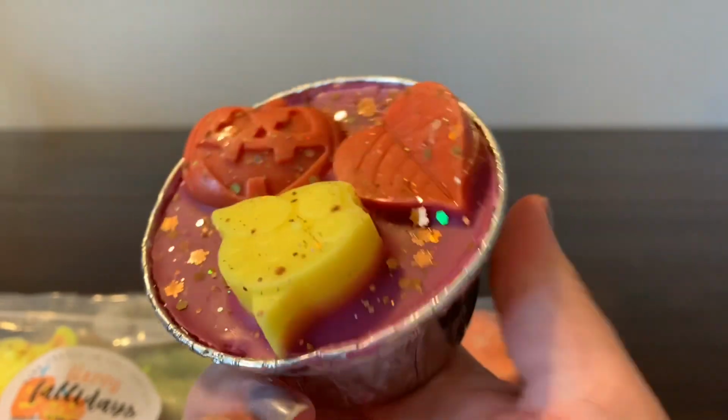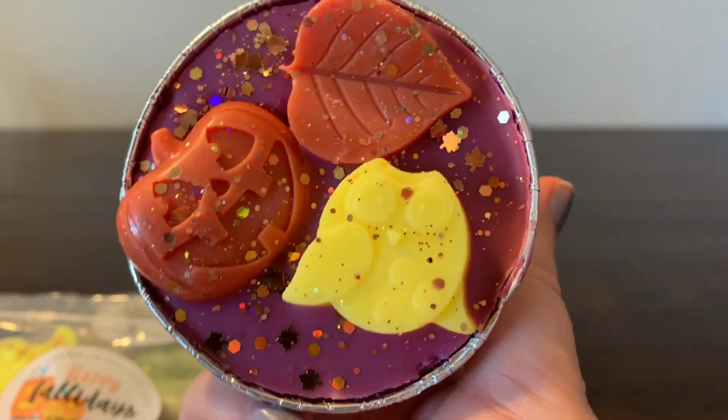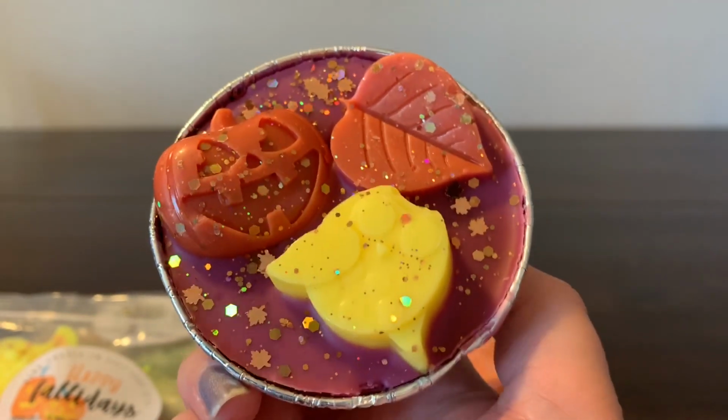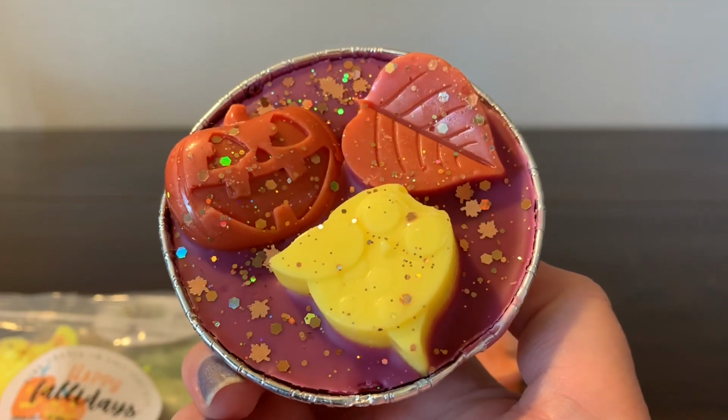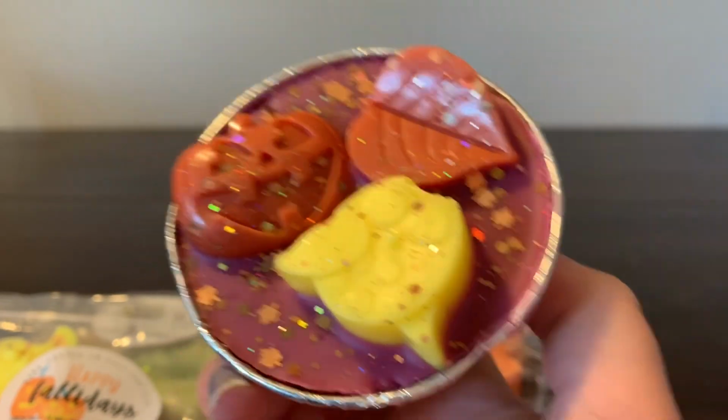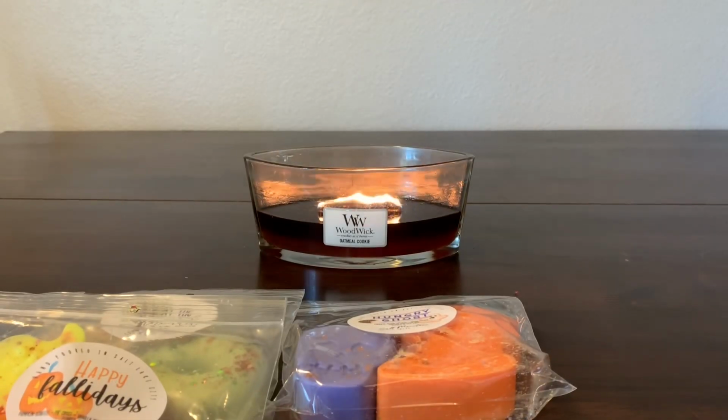Oh, and look at this. A pumpkin and an owl and a leaf. They're all little friends, a trio of friends on this souffle. And look at those little leaf glitter, leaf confetti. Cute.